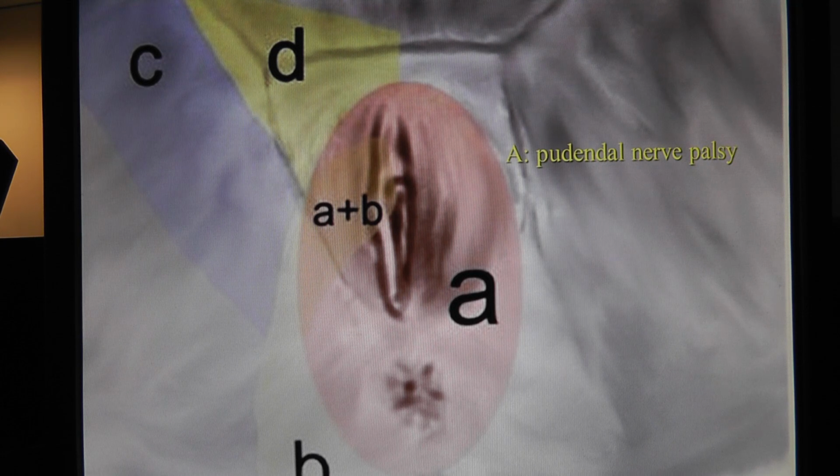So that's the whole point, is to remember that you can get a pudendal nerve palsy and to do things not to get that. Do you guys have any tricks? I'll tell you mine. What are D and C? What are they standing for? Those are just other dermatomal distributions, but A is the pudendal nerve.